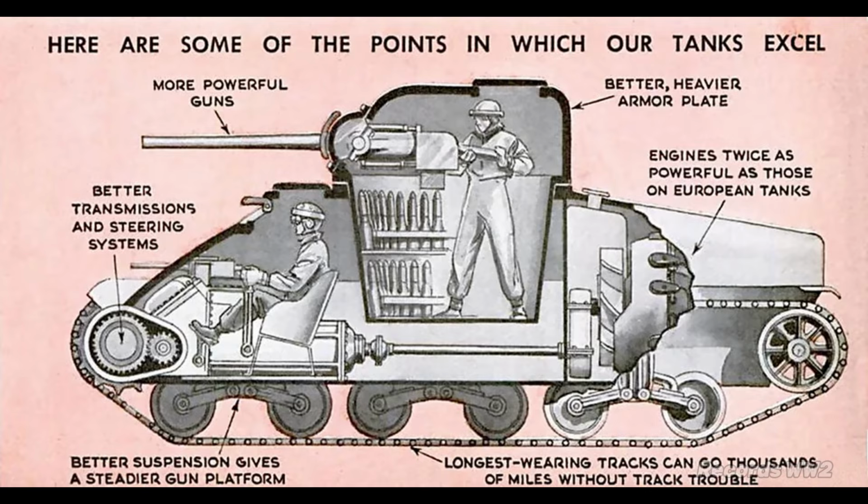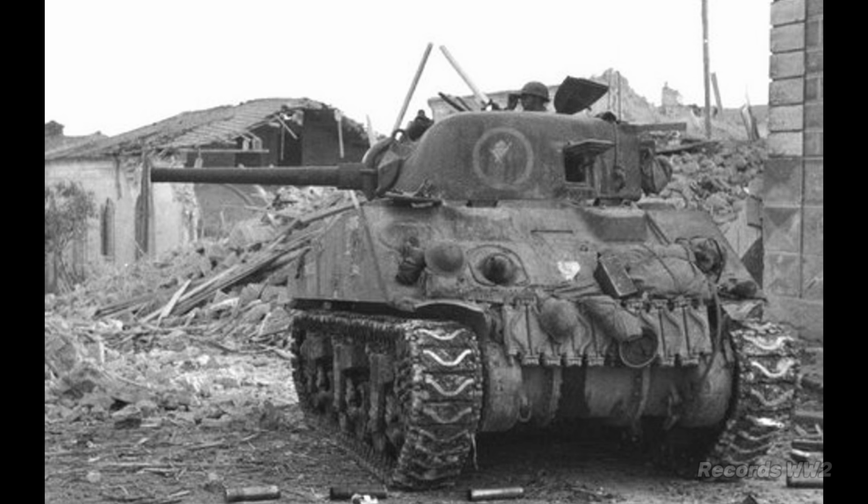Hoffman calculated that Sherman operational readiness rates exceeded German rates by 30 to 40%. More American tanks were available for combat at any given time, despite similar mechanical failure rates. The electrical system represented another area where American practicality defeated German sophistication.